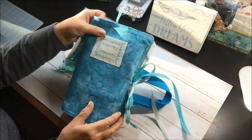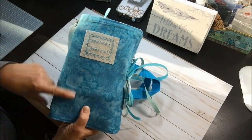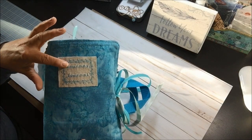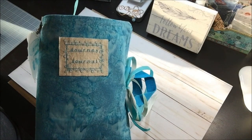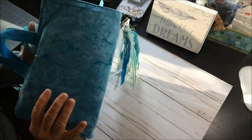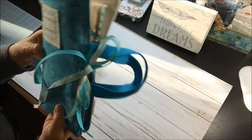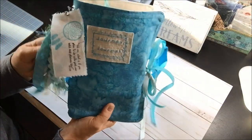So this one has a cloth cover, and this is fabric that I had on hand. It's a batik fabric, and I just love the color of it. I used my stitches on my sewing machine to make the label for the front. And I sewed it around. Oops, a few threads on it. I did put handles on this. I may not keep them. I may cut them off. It's got a ribbon closure, and it's got a tassel that I made.